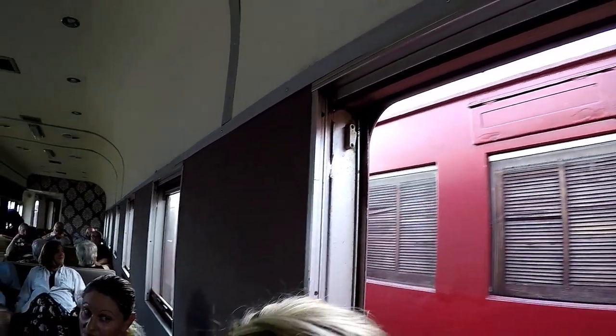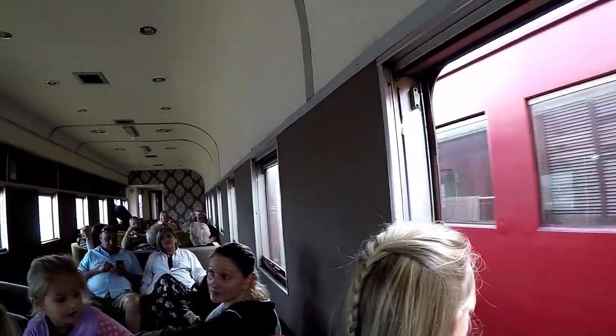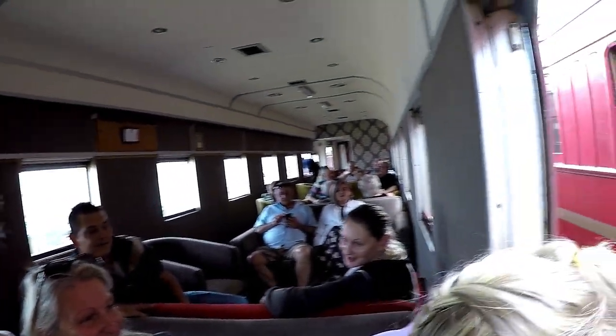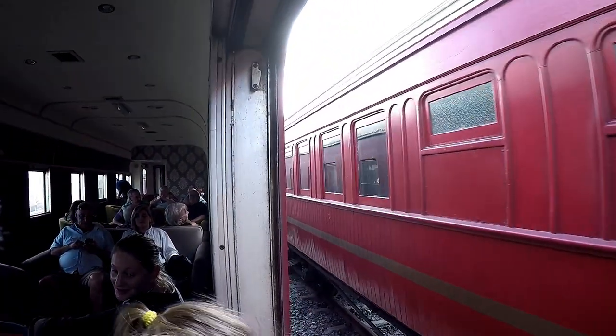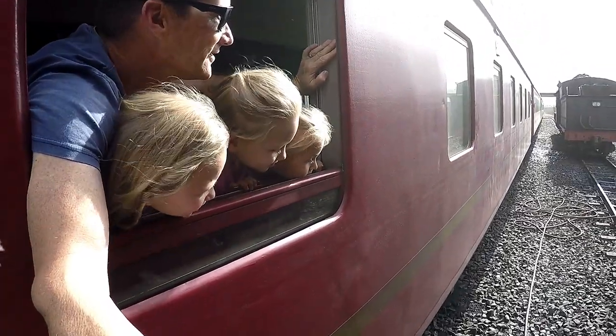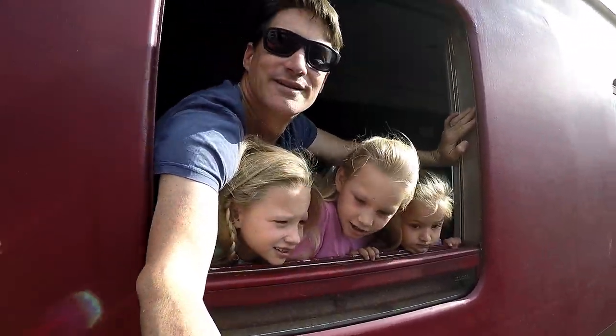Hey, you're not allowed to hang your heads out. Don't grab any of the branches that are on the side, because some of them have got thorns on it, okay. Thank you. Just be careful when standing and looking out there. Look out the window. Isn't that cool? I can't even see the tracks anymore.